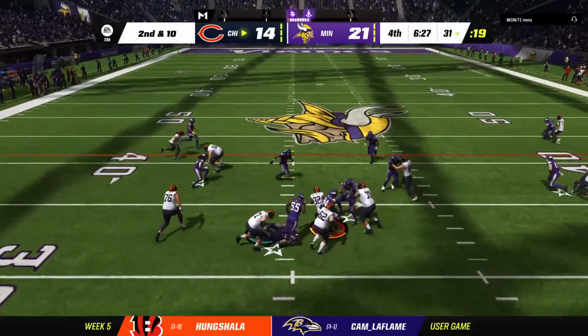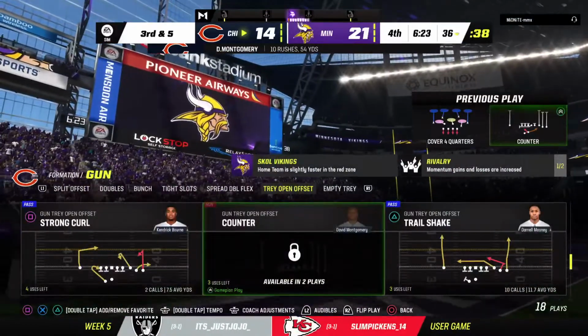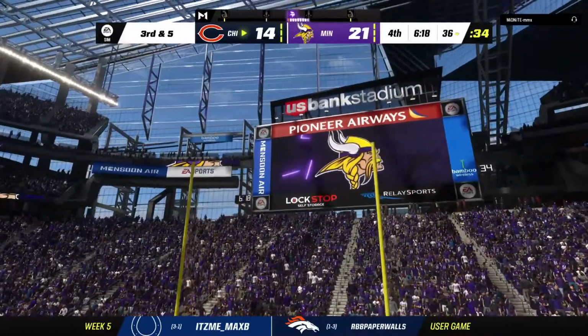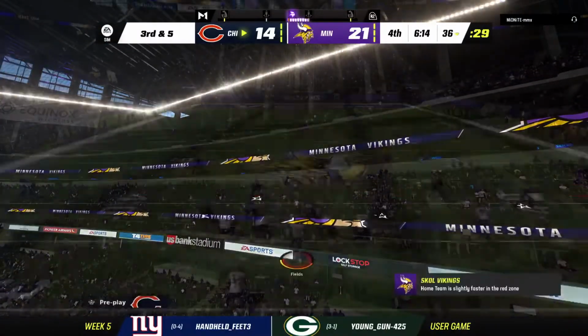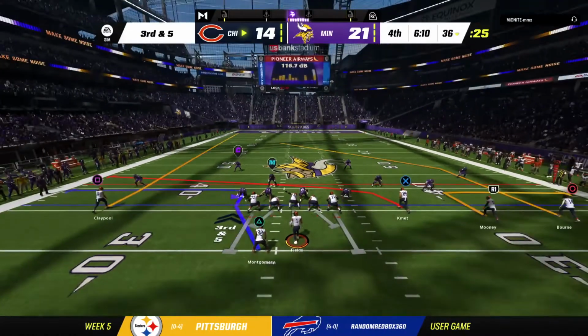Going up the gut, Montgomery. And he'll be tackled just past the 35 at the 36. 5 yards. Now it's 3rd and 5. That 2nd down play call was not to pick up the 1st down. It was to accomplish what they did to get them into a manageable 3rd down, because they had the incompletion on 1st down, so they were behind the sticks, so to speak. They needed to make up some ground, and they did.